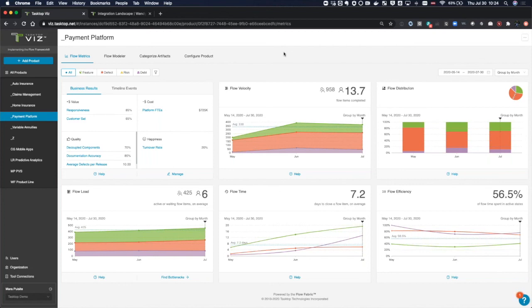I'll try to talk about how those, like I said, come to life here. Before we dive into the actual metrics and what you see on the screen, I'm just going to explain the layout of the product so that you could understand what we're talking about here. So number one, this particular organization is an insurance company.